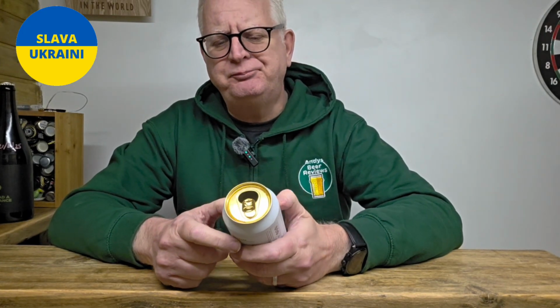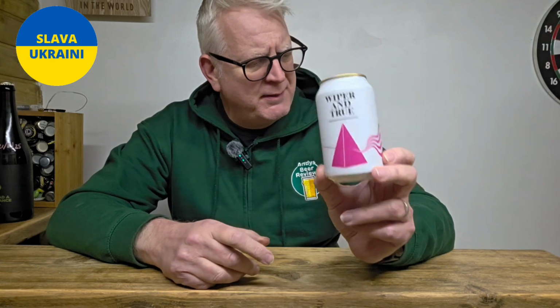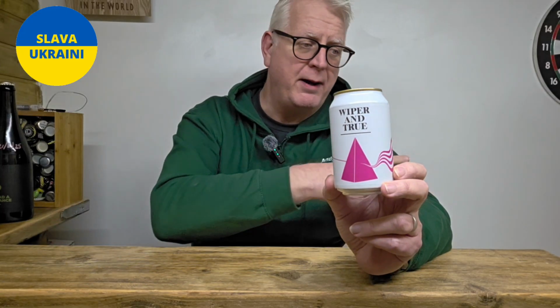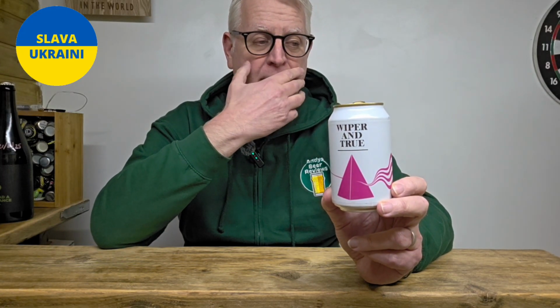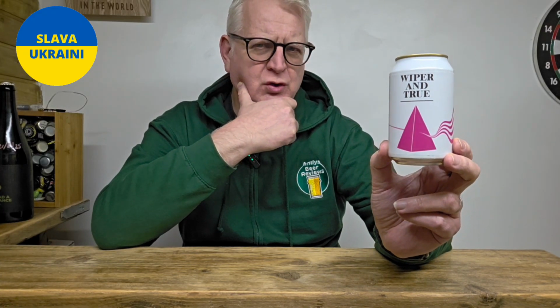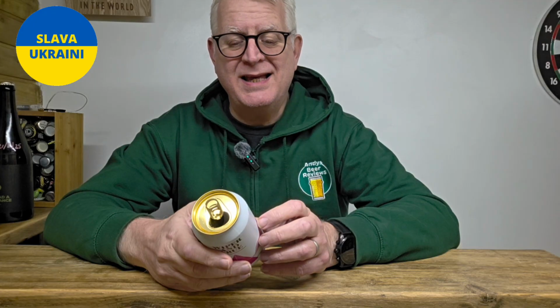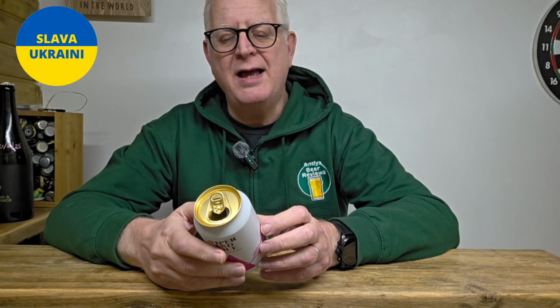Wiper & True. I think the first time I had a Wiper & True, and I can't remember the name of it, I think it was a festive one I got in one of the advent calendars. Could have been way back when I first started and my missus got me a Beer 52 advent calendar. But what Wiper & True beers, if you know them, should I be having? Let me know, because I would like to. They're based down in Bristol, and I've always liked their beers, but never really bought many of them. So I'm going to change that. I'm going to try and find a few for next year.